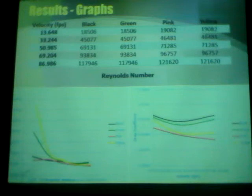Below are the graphs of the Reynolds number plotted against the drag coefficient. Now all of these start to level off about the third run, but the graph on the right-hand side is a close-up of the last two runs, and you can see a drastic improvement of the cars with the body kits attached rather than the black and green with no body kits. So windows up or windows down did not seem to matter as the speed was increased.